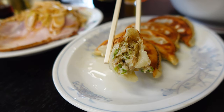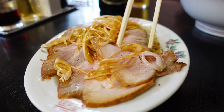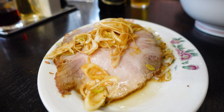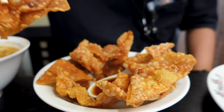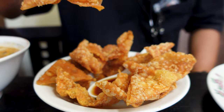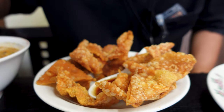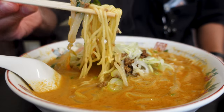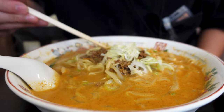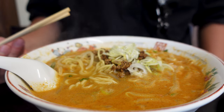Thin, crispy skin, well-balanced and tasty filling. To say the least, it's devilishly delicious. The juicy chashu pork goes perfectly well with beer. Yum. You absolutely need to include beer in your order. All of the food is high grade. I'll definitely come here on repeat visits.